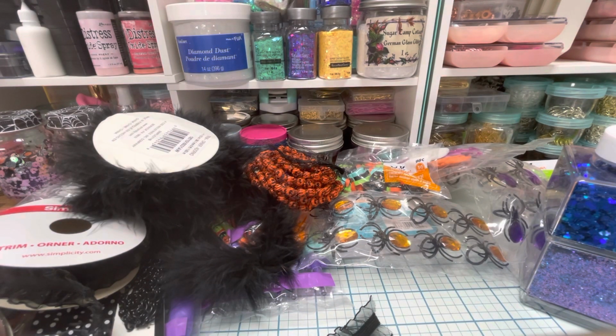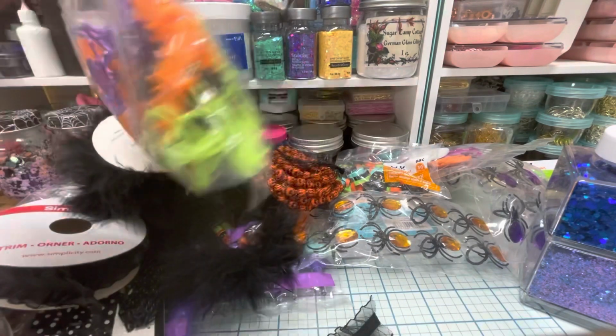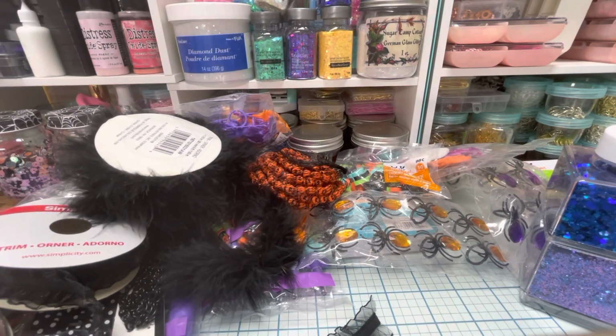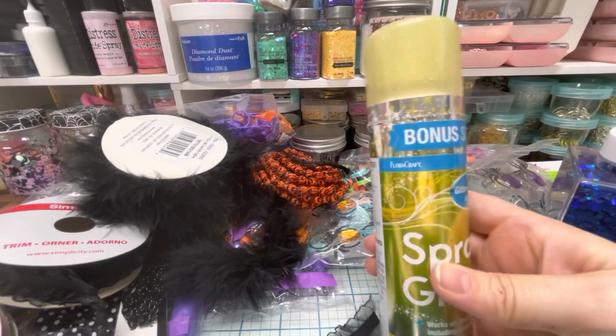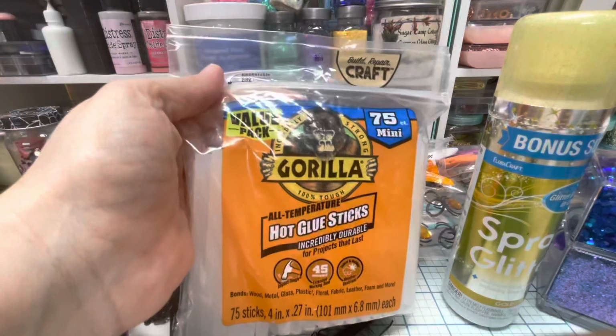Also got some of these cute little bat rings, and I love the colors that they came in. How much were those? Those were 98 cents. And then I got this gold glitter spray. Never tried that before, but I saw it when I was in the glitter section. And I also got some Gorilla Glue sticks. This is my favorite hot glue, and I was almost out.